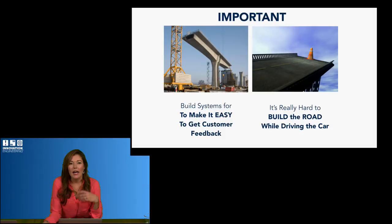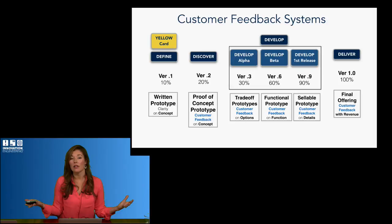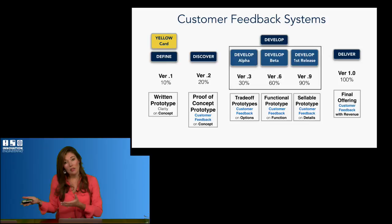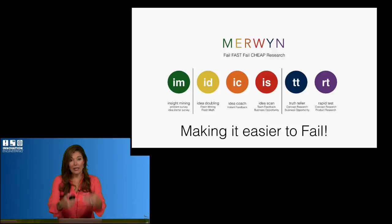Now, what we teach in the curriculum is actually building customers and prototyping into every single stage of taking an innovation to market. From the very beginning when you're writing a prototype, all the way through to when you're actually doing discovery and development into delivery. In doing that, we've had to build a suite of research tools to help us get smarter and make it easy for the people close to the work to get that feedback.